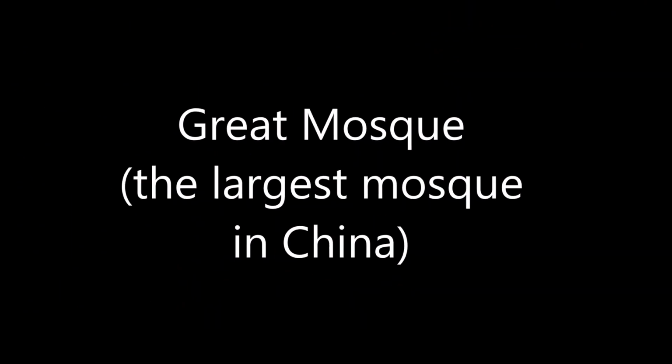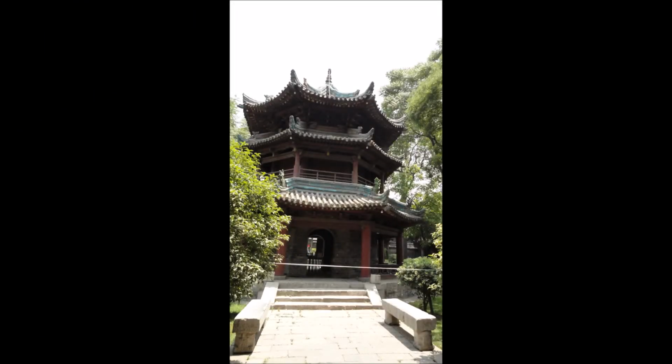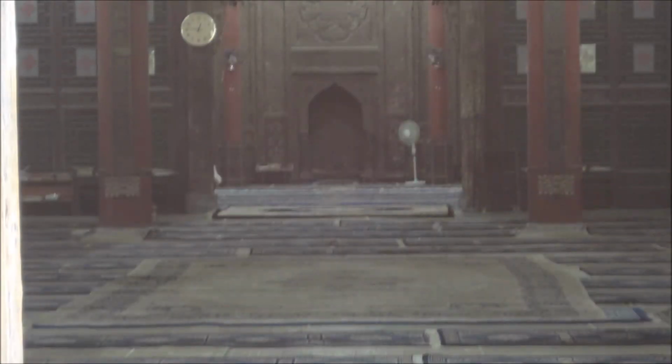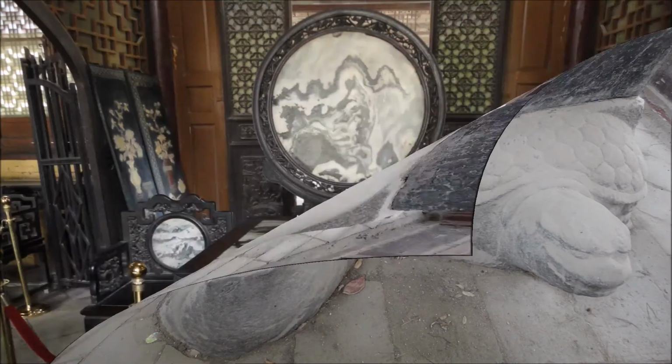Great Mosque is the largest mosque in China, has an entry fee of 25 yuan. It is an active place of worship within the Muslim quarter in Xi'an, and a very popular tourist site, interesting to see.